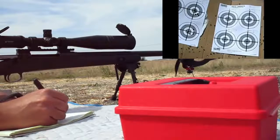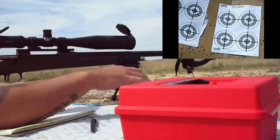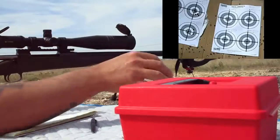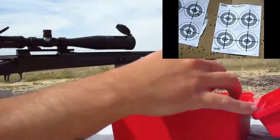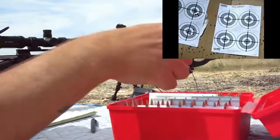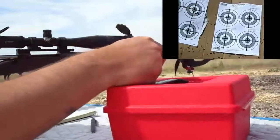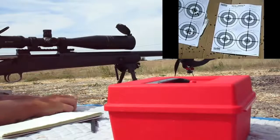This next batch of targets is when things start to somewhat come together. Not how I really would want it to, but it's not as bad as the first set. We start out with the primo load for the PRS guys, the 42 grains of 4350 with a Berger Hybrid, the BR2 primer. This is what everybody says to load.